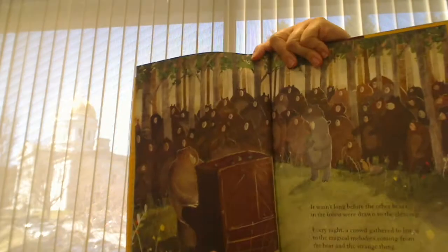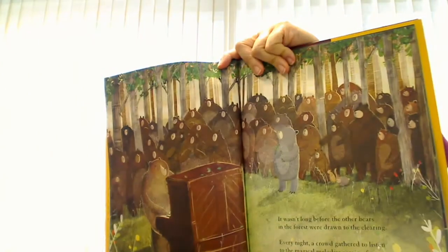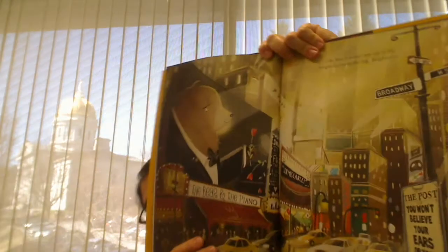And everyone comes to see him play. But then one day, someone says, come to the city with us. There's lots of people there making music. You can play grand pianos in front of hundreds of people, and hear sounds so beautiful they'll make your fur stand on end. The bear knew that if he left the forest, the other bears would be very sad, but he longed to explore the world beyond the woods. And so he went to the city.